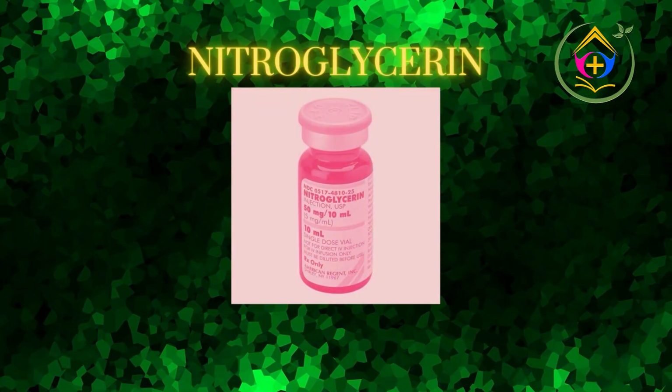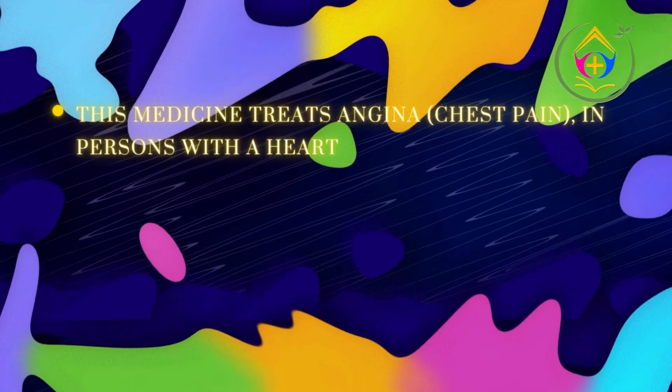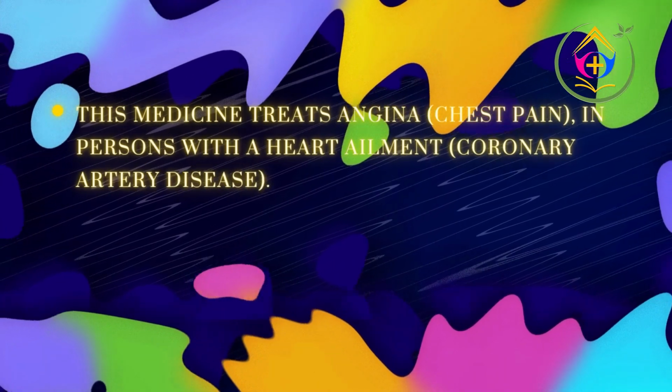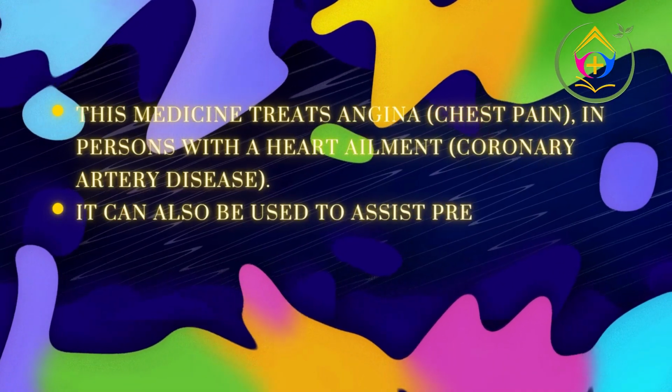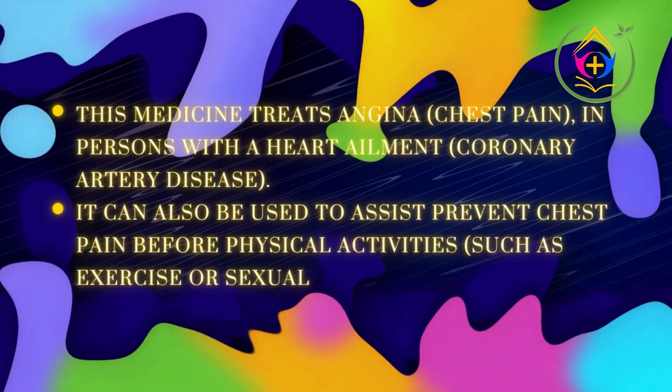Nitroglycerin. This medicine treats angina, chest pain in persons with a heart ailment, coronary artery disease. It can also be used to help prevent chest pain before physical activities, such as exercise or sexual activity.